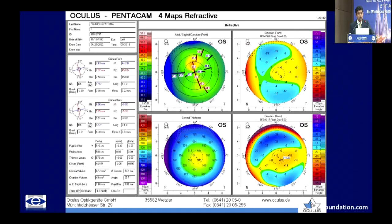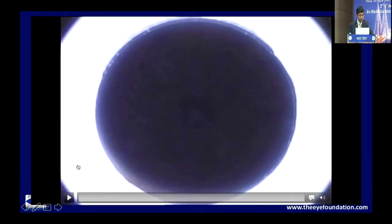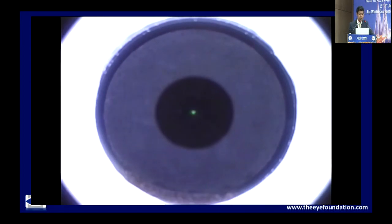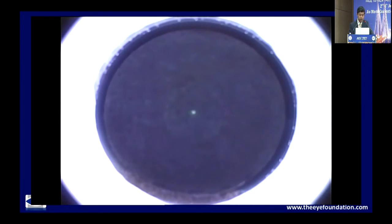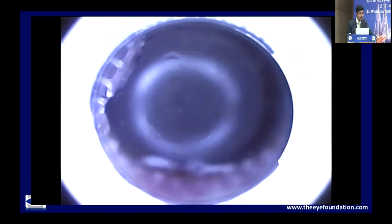The AC depth was only 1.6, so obviously any phakic IOL was impossible. So really the only options were either to do a clear lens extraction with multifocal IOL, but considering a very young patient, I was not too keen on doing it. So I thought of doing a tissue additive procedure. The steps are very similar to what Sir showed, in the sense we are using a LASIK flap but a very large hinge. This is a small eye, so even though I was taking only a 7.7 millimeter flap, the incision actually came at the limbus.